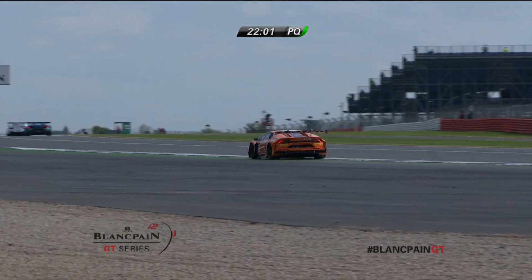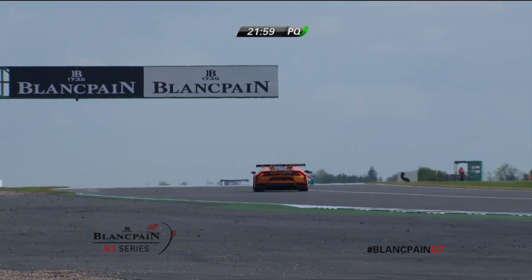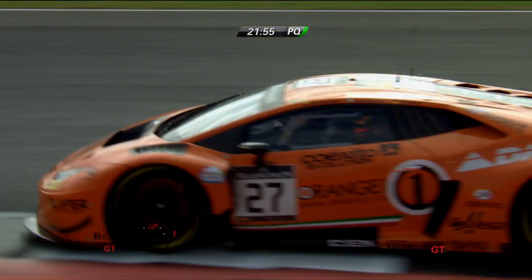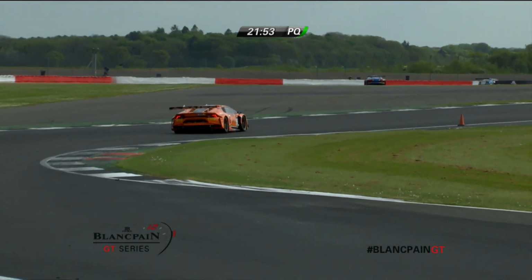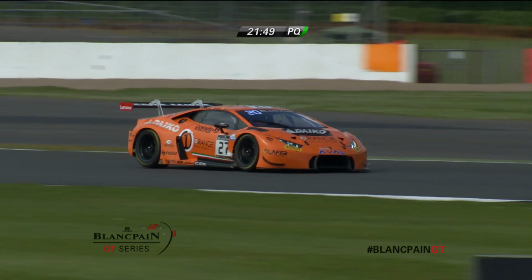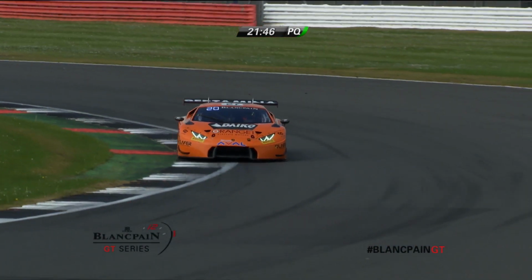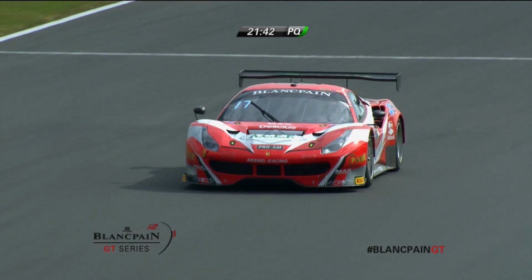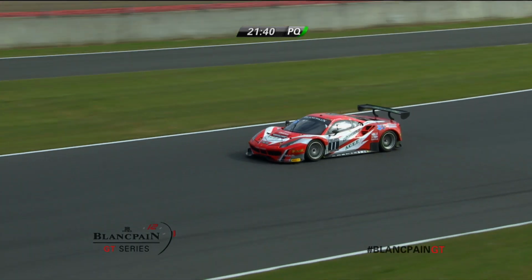The orange Lambo is 27th, in fact. New fastest car, 99 BMW. Philip Heng, 2 minutes 0.327. So it's the best time of the day. You were asking where are the BMWs a minute ago. Well, that's what people are doing. They're just taking their opportunities.